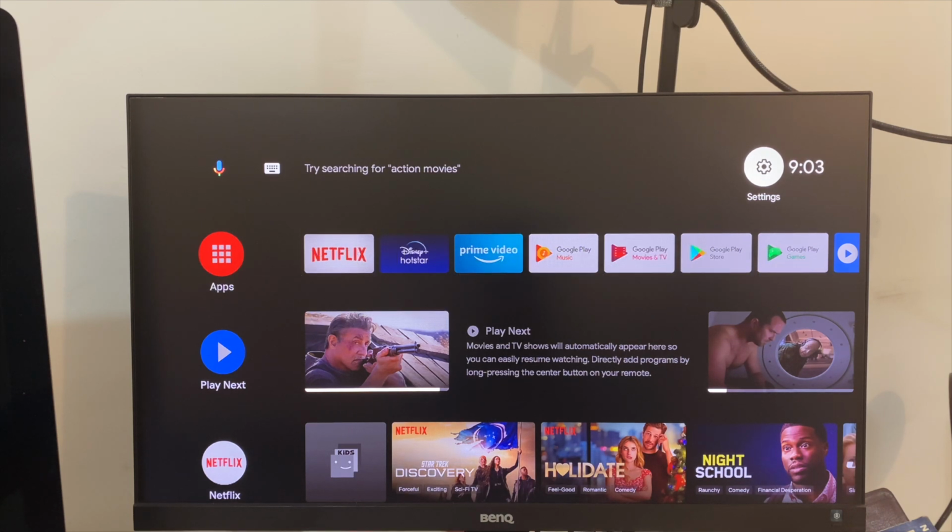Why? Because a lot of reasons. First of all, you get higher refresh rates on these monitors. So if you're gaming on games like Call of Duty, or if you've connected your Xbox and you're playing Fortnite or PUBG, then you will notice the difference because of the higher refresh rates.